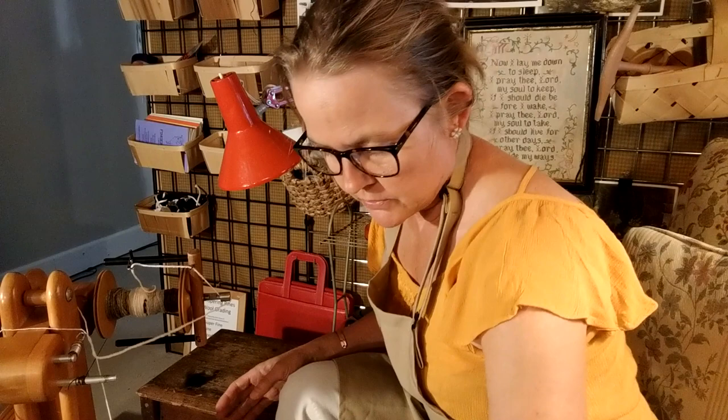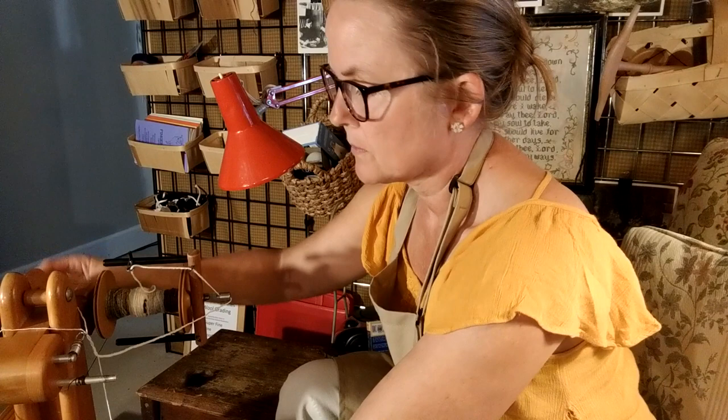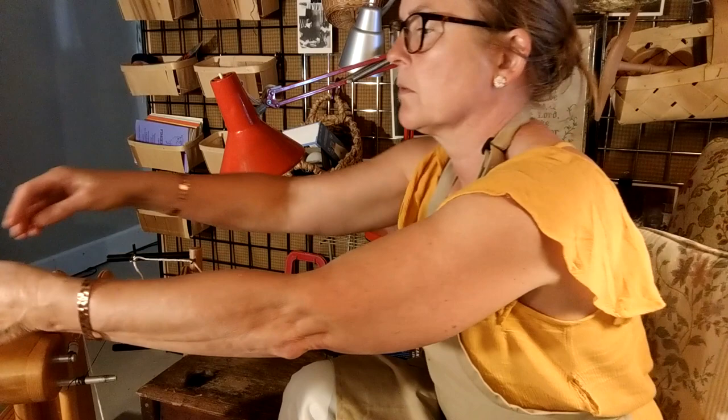Alright, so I am going to adjust the ratio on my wheel. I just brought the band on the whorl up one to a larger whorl size. I don't have them memorized, but, and now I'm just making sure that it's all the way around. Okay, then I'm going to grab my loop, and we'll see if that makes any difference.